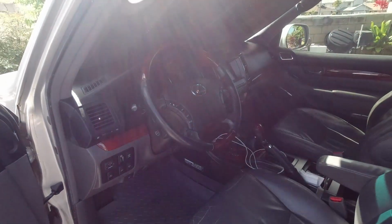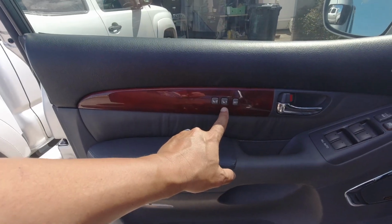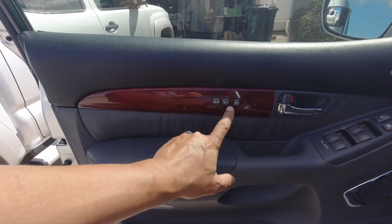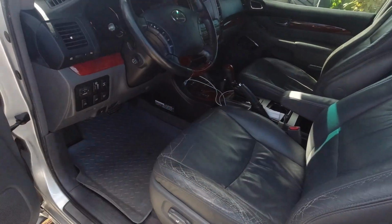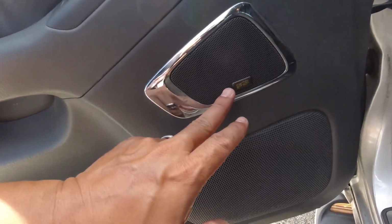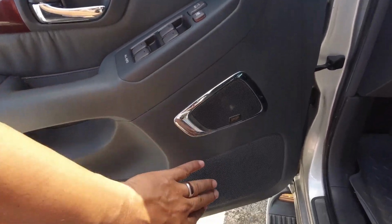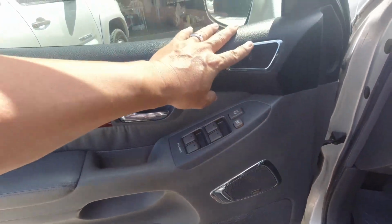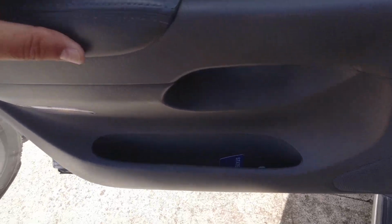So here's a look on the inside. So the door has settings for one driver or another driver. You just hit that, and the steering wheel and the seat will go to whatever setting you left it on. Just kind of nice. You got Mark Levinson tweeters in the door and mids, and I guess those are mids, and this is a tweeter up here. Wood grain in the door pocket.